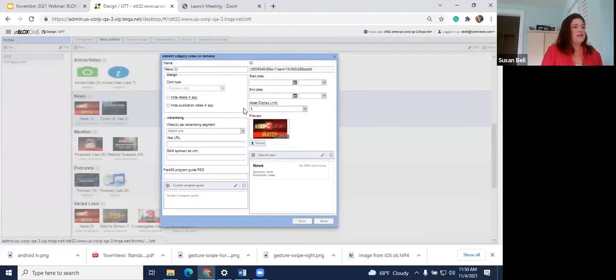Within your category, this is that asset display limit where you can limit. So if you have that global customization set for 25, then you can go in and specifically limit this asset display for this category to whatever number you want.